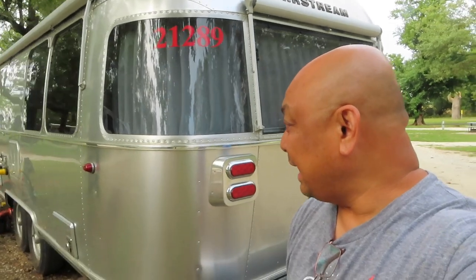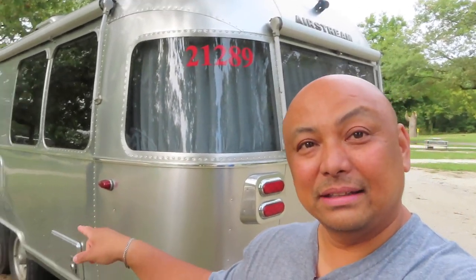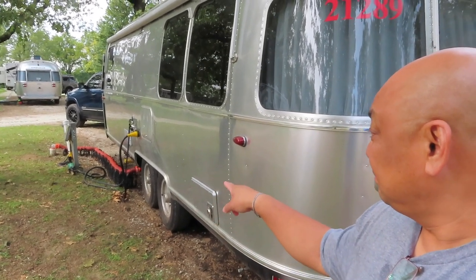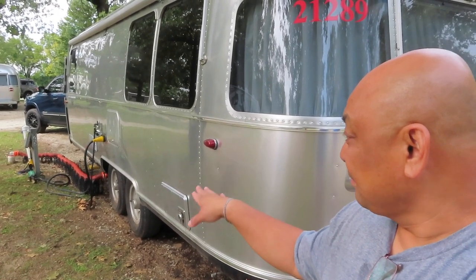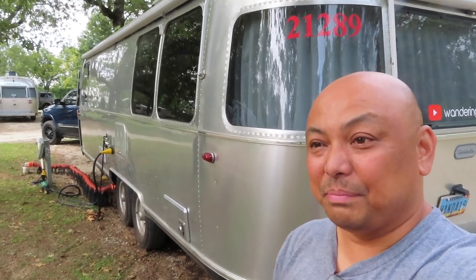Here we are at Kankakee. I cannot pronounce this place. I only had time to reserve a 30 amp full hookup drive through. The 30 amp is my fault. Well, not really my fault.